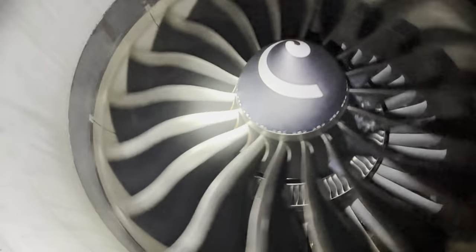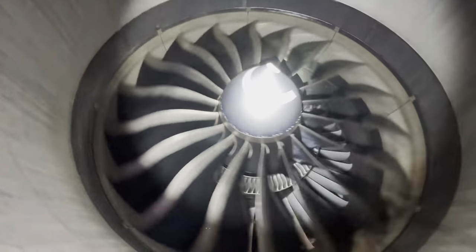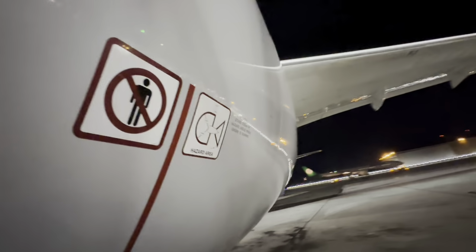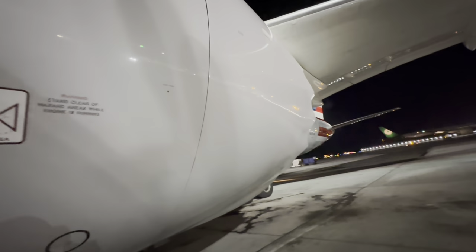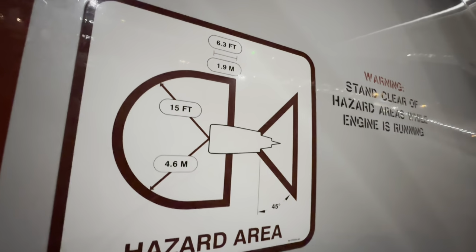Beautiful. Some GNX low for you right there. Well, in case anybody was curious how far you should stand away from an engine while at idle.